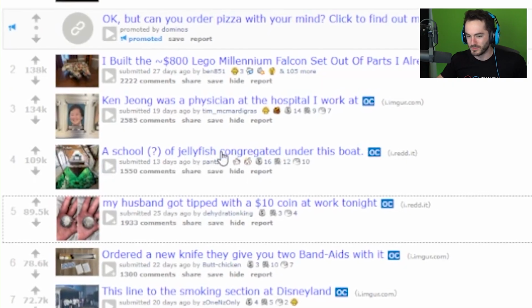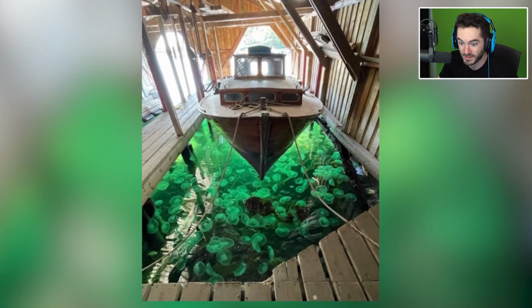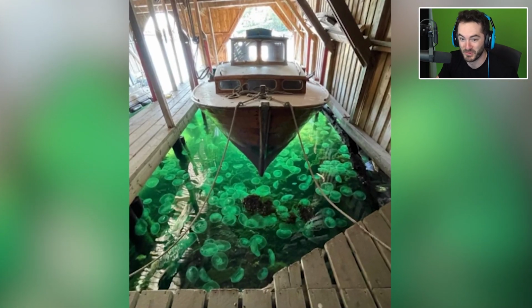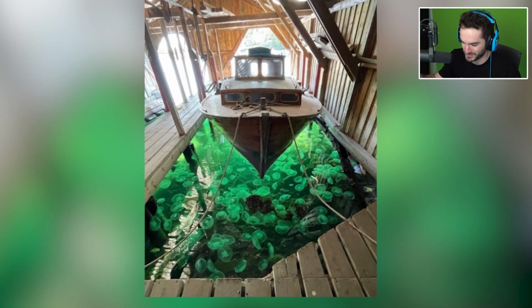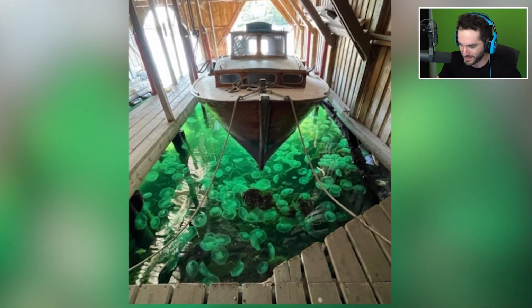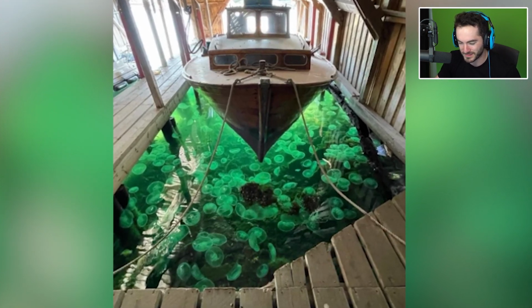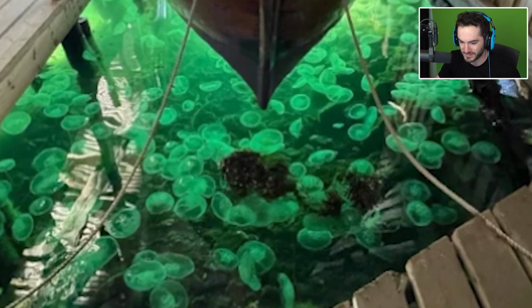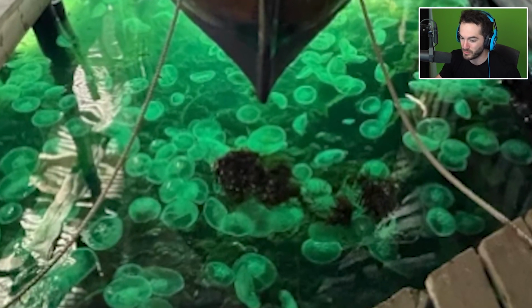A school of jellyfish congregated under this boat. That's cool, but also terrifying. Are they venomous? Do they sting? Are they just chill? If they're chill, then that'd be kind of cool to jump in and you'd be able to like feel the jellies and see how they feel. But if they're not, if they sting, that's really, at least they're easy to see. I can't tell if the water is clear or if they're just like really, really doing some bioluminescence or something like that. The boat just looks like it's floating. That's wild.